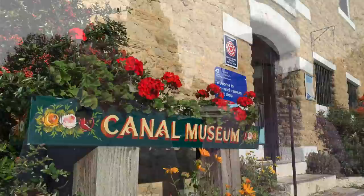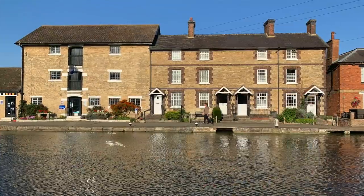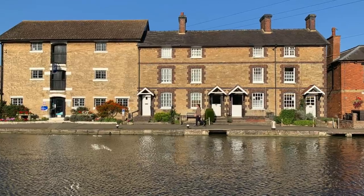That closed a few years ago and the Canal and River Trust now own it, and it's the Canal Museum. And then next to it there's a row of really lovely pretty cottages. Yes, there is. And they used to be occupied by the workers of the mill and some old working boats, which we'll tell you a little story about a little bit later.